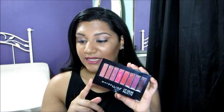These lip colors do not have names on them, but on the back it says 8 irresistible color shades ranging from nudes to wine. Try a more translucent look with a touch of color or continue building for a more pigmented finish. Wear a single color or mix and match to create a custom lip look. So this palette retails for $13.99, and what appealed to me was the variety of colors that you get here.